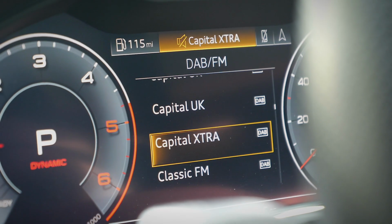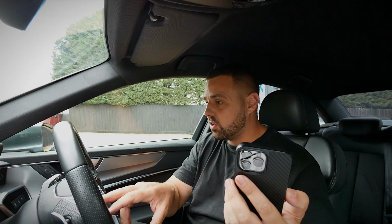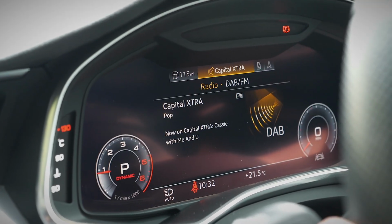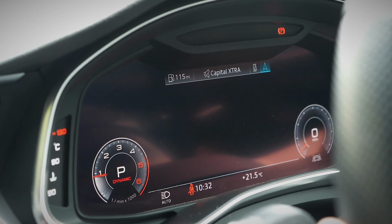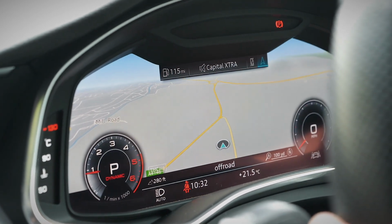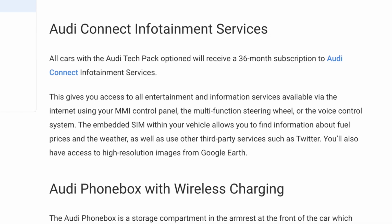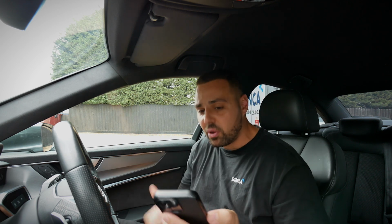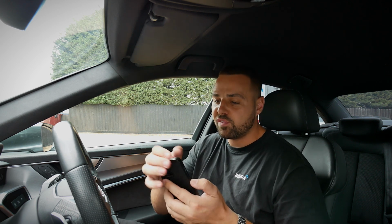Virtual cockpit, which is a massive thing, a really cool option. Very nice. I talk highly of that in every car that I drive that has the Audi virtual cockpit. You've got the option to change the views as well. Really good. Love that. Audi Connect infotainment services. Audi phone box with wireless charging. There's a wireless charger in the center armrest, and then it explains what's not included. So that's a pretty good set of options there for 1,495 quid.